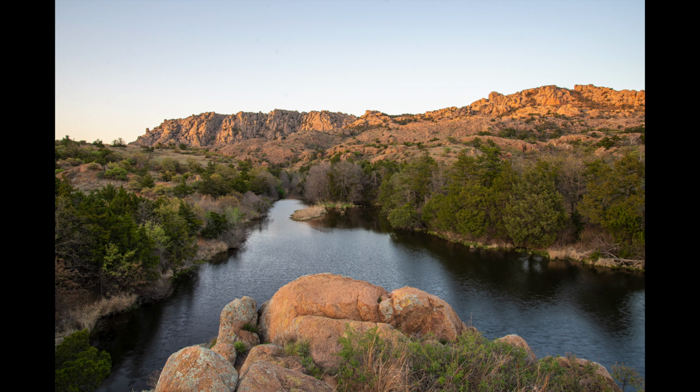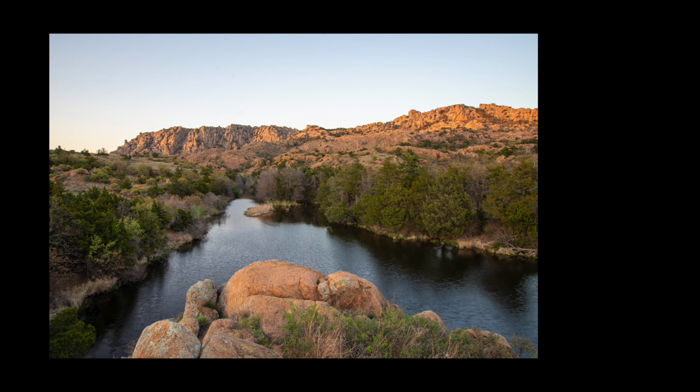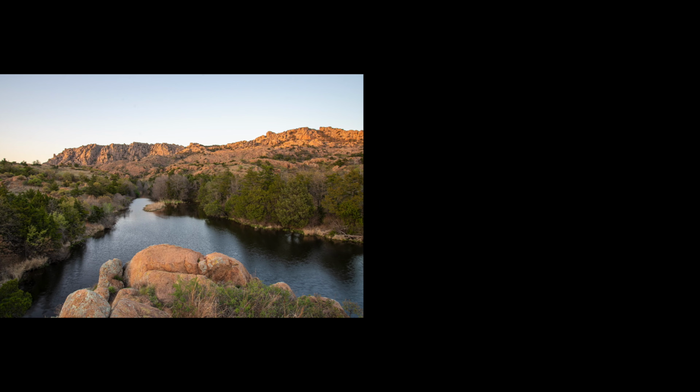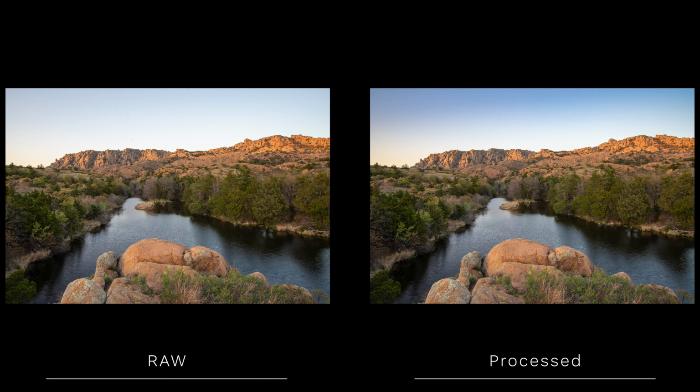I love the leading lines in this, the way that this lake comes into a V and draws your eyes right up into those mountains, and that glow on the mountains was just awesome. Here's the raw on the left and the processed on the right. As you can see, the sky was pretty much a bluebird sky.